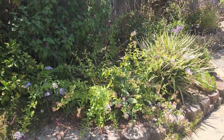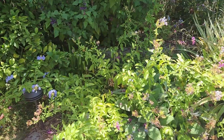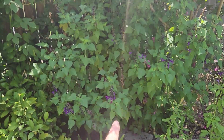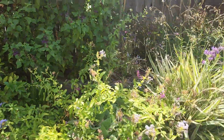So this bed is a little full. I have my plumbago that I'll need to trim back, but it's doing pretty good. I've got a salvia here that its first flush of blooms is coming to an end, so I'll need to trim that back, and I'll show you where I've done that in other parts of the garden.